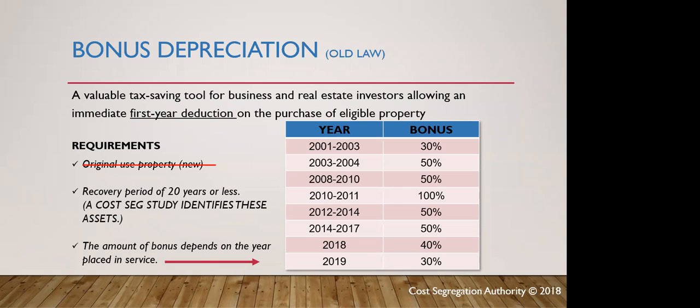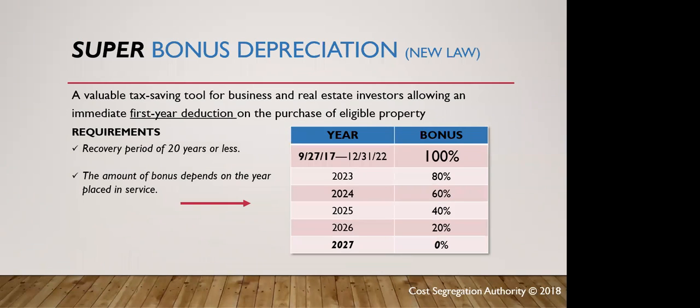That's great. The second thing is it's no longer 30, 40, 50%. It's actually 100%. And this is huge. If you think about it in context of what we just talked about on cost seg, anything that we identify as 5, 7, or 15-year property when we do the cost seg study, you get to take 100% of that and depreciate it in the first year.